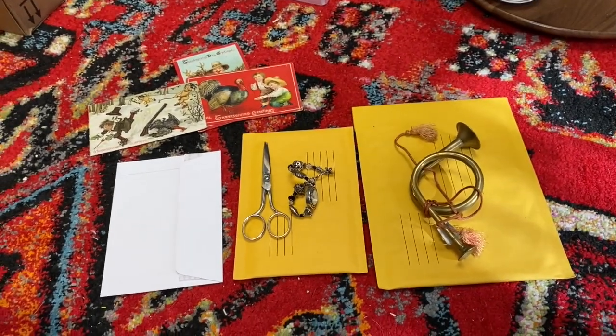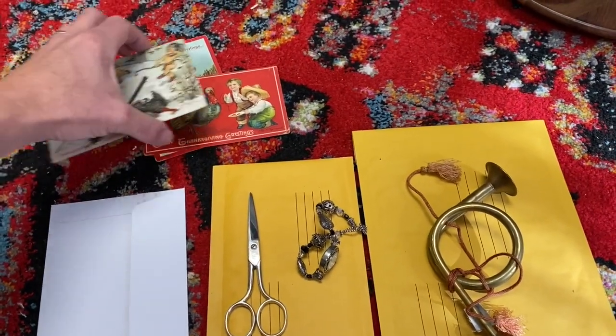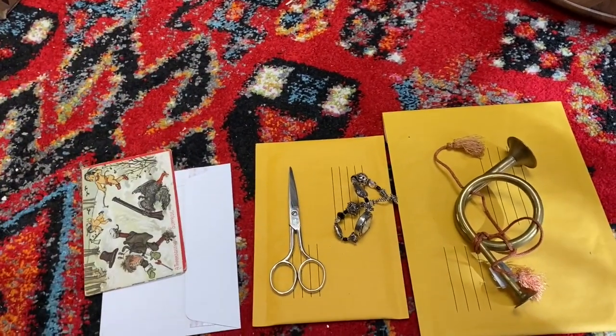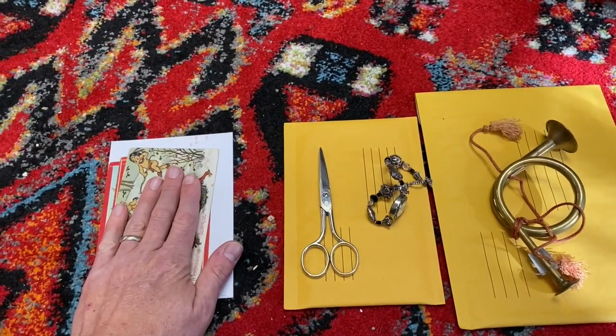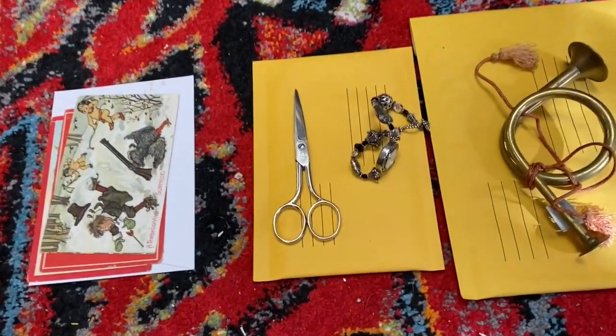I've already been doing it for a while, but I'm going to get more serious about it. And the deal is, the objects I get, 90% of the time or more, are going to have to fit in one of these 3 containers. One of these 3, like an envelope like this, which is for my stamps and postcards and matchbooks and stuff like that, paper ephemera.